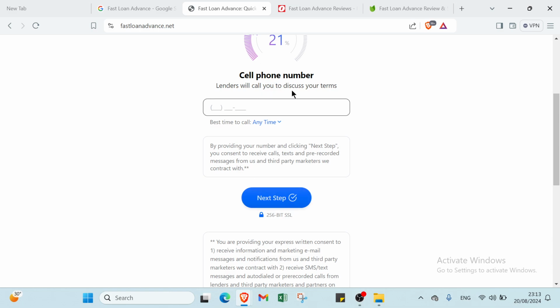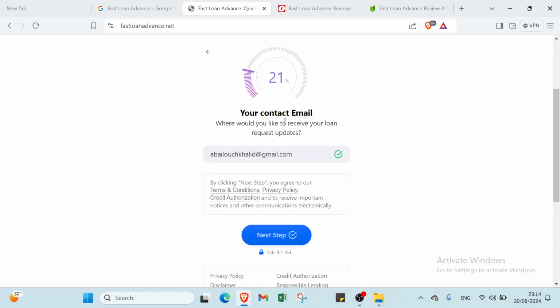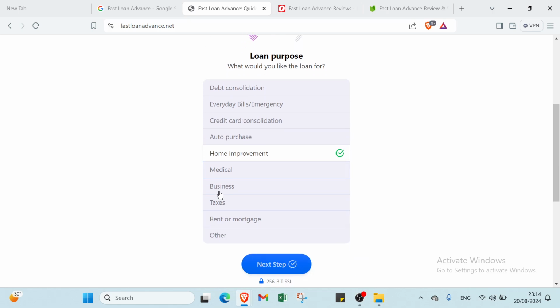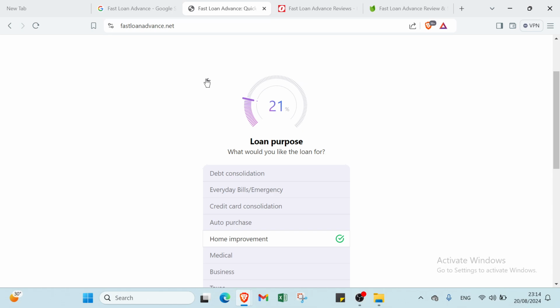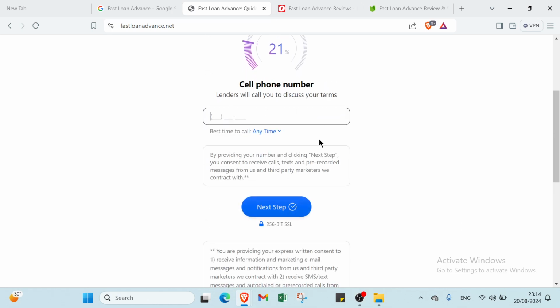Lenders will call you to discuss your terms here, as you can see. Also, we have your contact email. Then you have loan purpose. What would you like to loan for? Like debt consolidation, everyday bills, emergency, credit card consolidation, auto purchase, home improvement, medical, business, taxes, rent or mortgage, and other things. And also we have here, would you also consider a lower amount? So you click on just no or yes, and then you enter your phone number and other information.